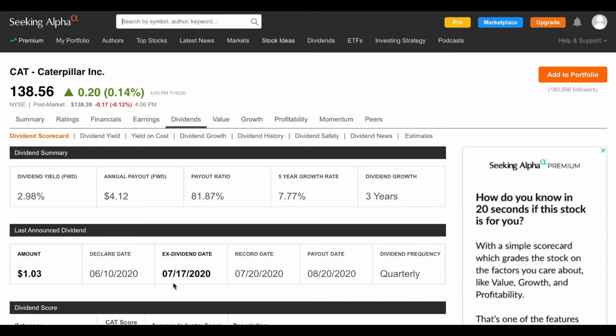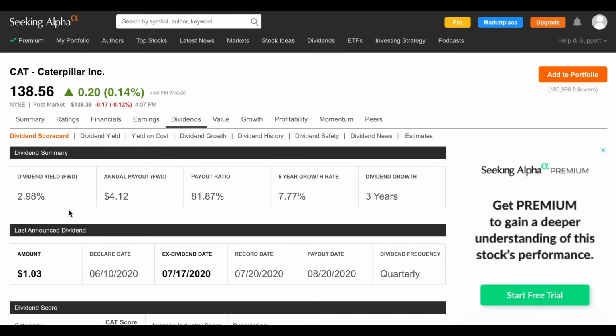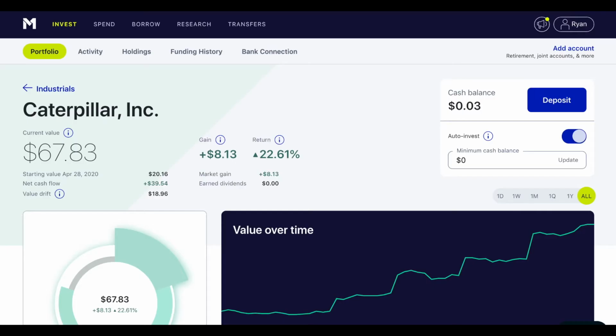So anyway, ex-dividend date is tomorrow, and I currently have half a share. So multiplying my half share times this, I'll receive just about 49 cents from Caterpillar on August 20th. And just likewise with the other companies that I'm owning in this portfolio, that number is going to keep growing, keep going up as I reinvest these dividends and continue to deposit money into this account.